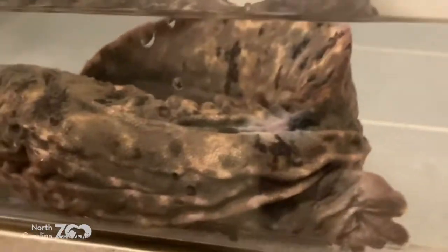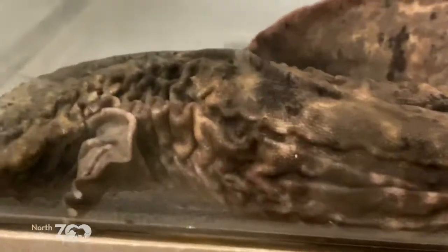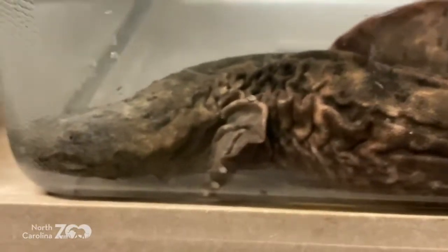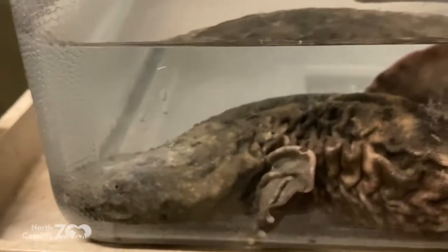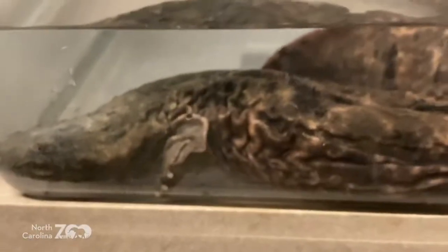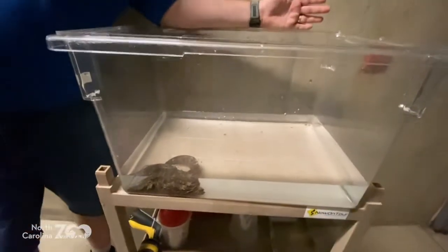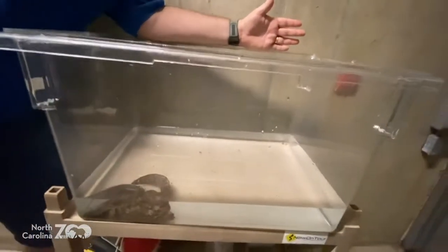So many cool things. And this is a little one. This one's not very big. That's right, this is less than half the size of a full-size adult. So this one's going to get bigger? Oh, yes. Can you show us on this tote how long it will get? A full-size adult, you're talking almost the length of this tote. Oh, wow.